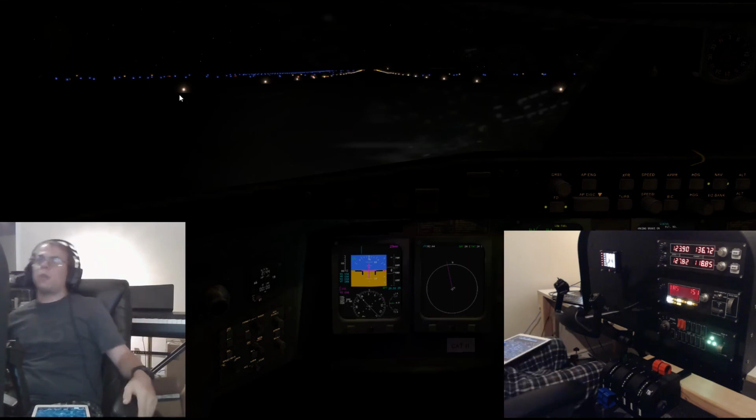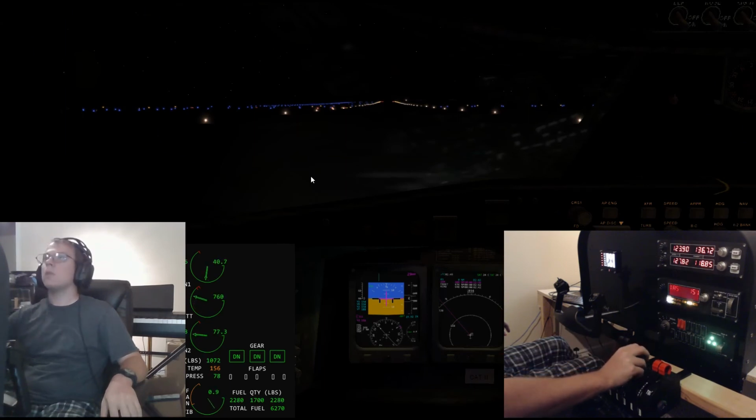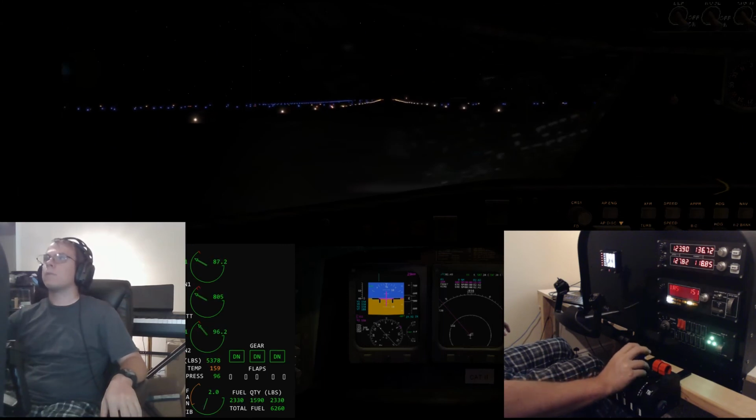Today we are doing another FSEconomy flight in the CRJ200. I've got the route currently programmed in. We're basically going north for like 600 miles. Here goes. Brakes full on. Engine spool. Good spool. Brakes off.